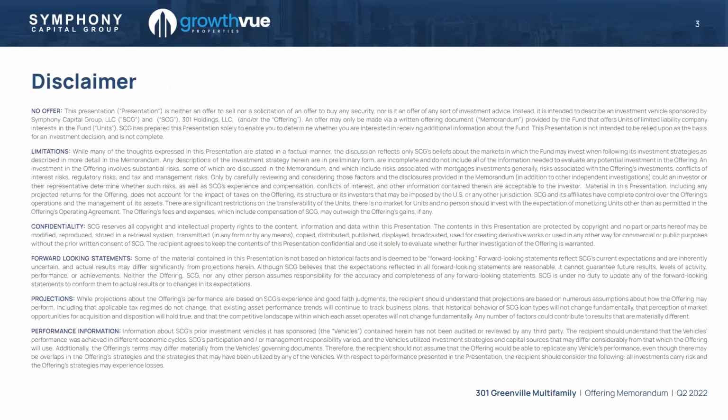But before we jump into that, I must disclose and disclaim that this is not a solicitation to buy a security. It is a memorandum of understanding, or a way for you to get familiar and up to speed with the actual investment. This is a 506c offering, so it is limited to accredited investors only. With that being said, investment does carry risk, and it is important for each and every person to take a personal account of their own financial situation before investing in real estate.